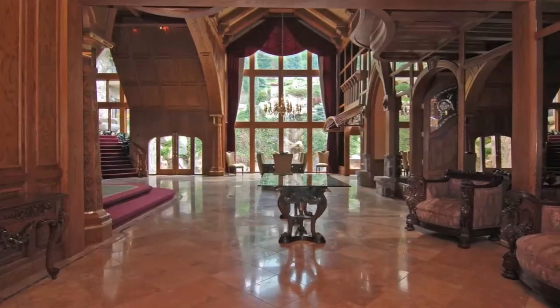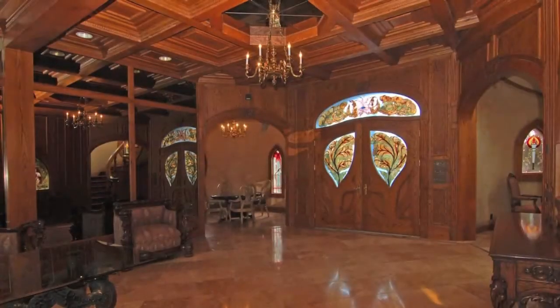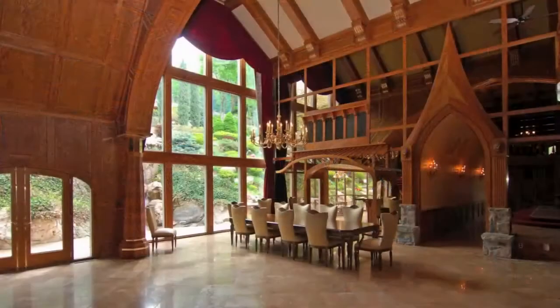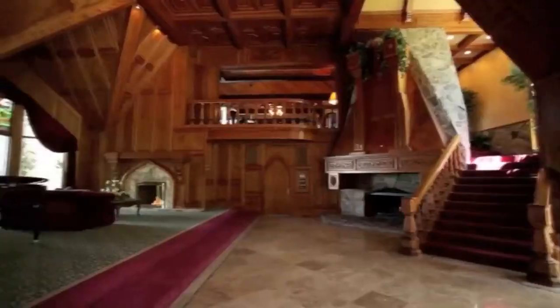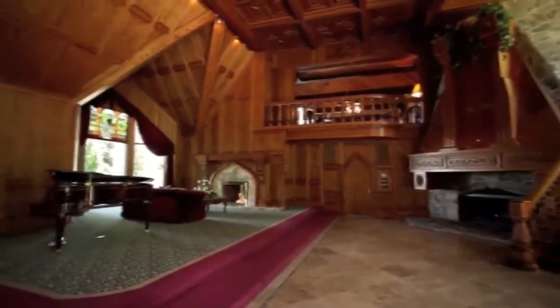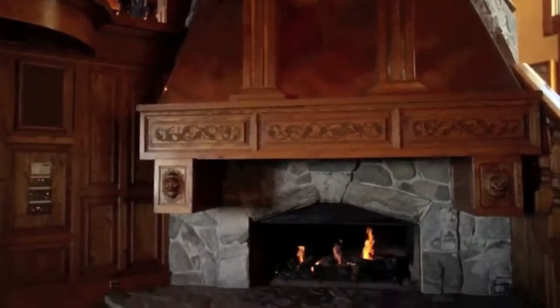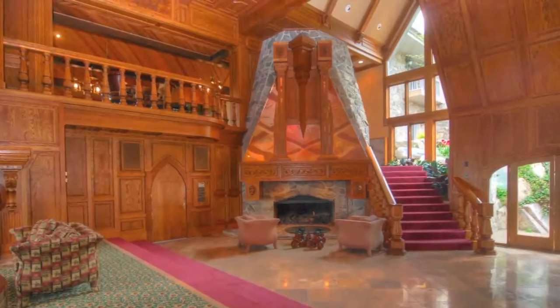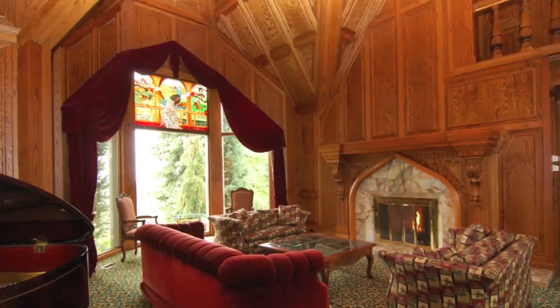As you enter the home, you'll immediately notice the beautiful travertine floors, as well as custom carved woodwork and stained glass windows. The craftsmanship and artistry of each room will be treasured for years to come. The great room is perfect for entertaining, and guests will enjoy gathering around the massive stone and copper fireplace, or the grand piano as they comfortably converse in an atmosphere of warmth and laughter.